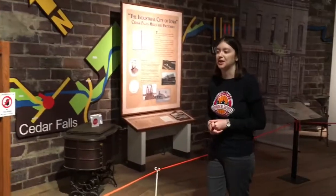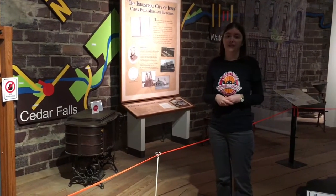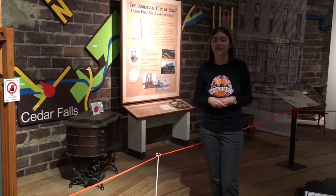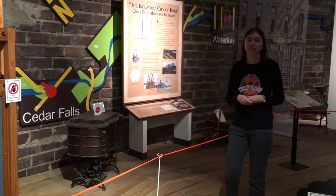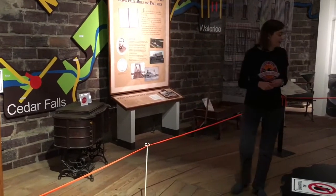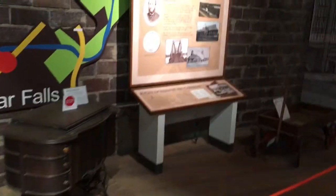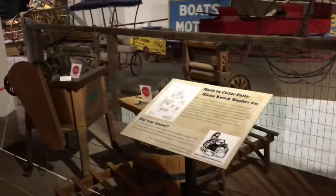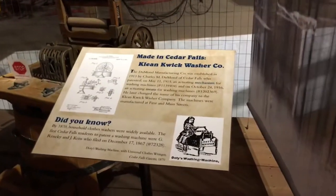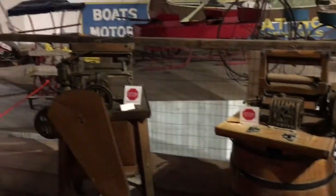As we move through this way, we start to explore a little bit of the early industrialization that took place here in Cedar Falls. The river was a power source for many mills and factories. So we have some examples here of things that were manufactured in this area, including sewing machines. Over here we have the Clean Quick Washer Company. And on this side we have a corn grater.